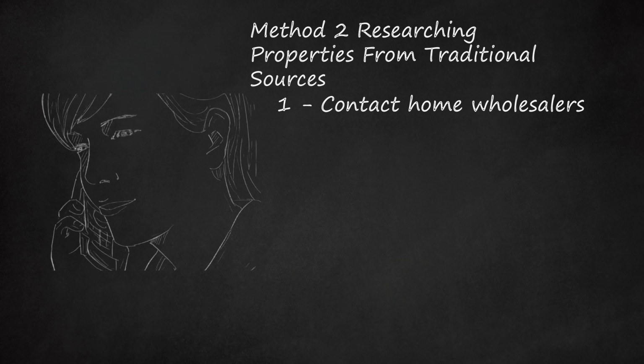After they acquire a property, home wholesalers will write a brief description about it. Enter an internet search on real estate wholesalers into your favorite web search engine. You'll be inundated with firms.